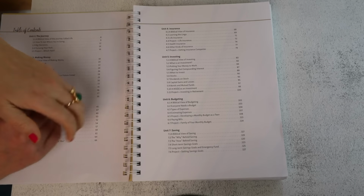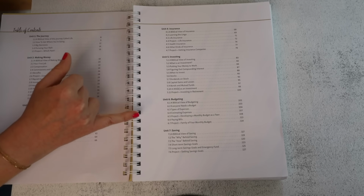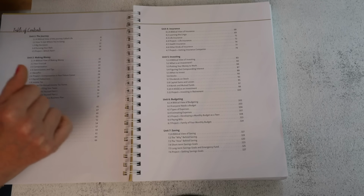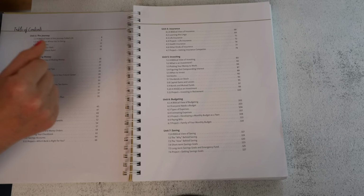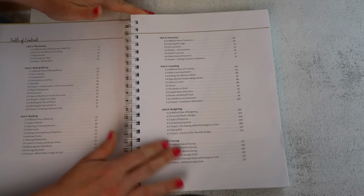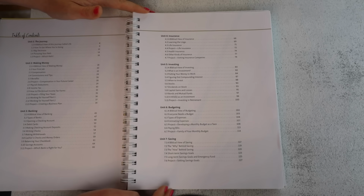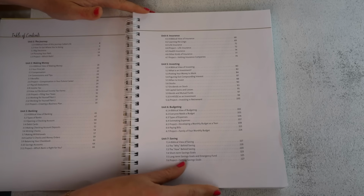So then we move on to budgeting, a biblical view of budgeting, why everyone needs a budget, types of expenses, estimating those, paying your bills, and a family of 4 monthly budget. Again, I think that's so beneficial for kids to get a realistic picture of what life costs these days. Then, of course, savings, the why behind savings, the how behind it, short-term savings, long-term, and setting savings goals.